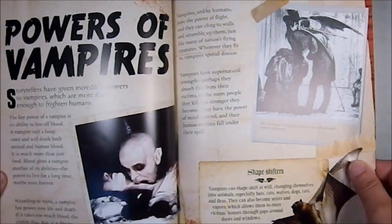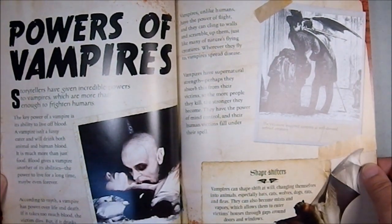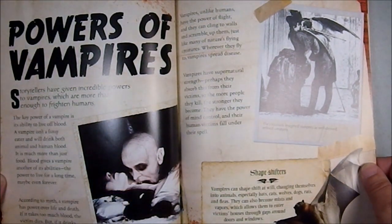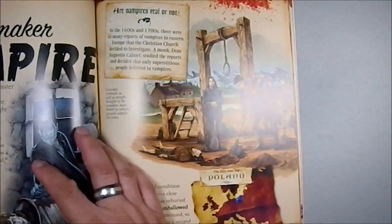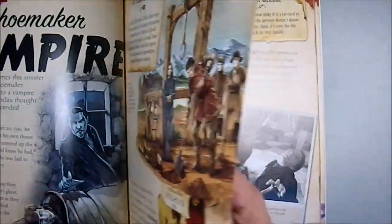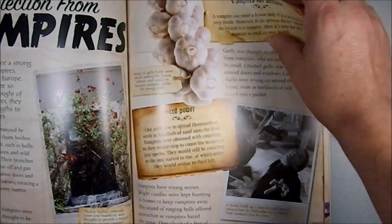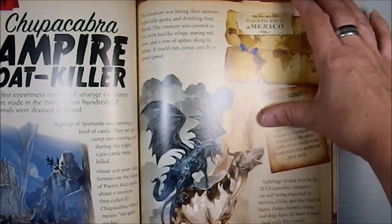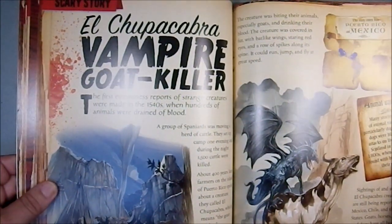The powers of a vampire, and they vary greatly depending on where you're looking. Vampires are found in pretty much every country there is, and they all have slightly different abilities. The Shoemaker Vampire. So we have some historical context in here. We have protection from vampires. The El Chupacabra, Vampire Goat Killer.